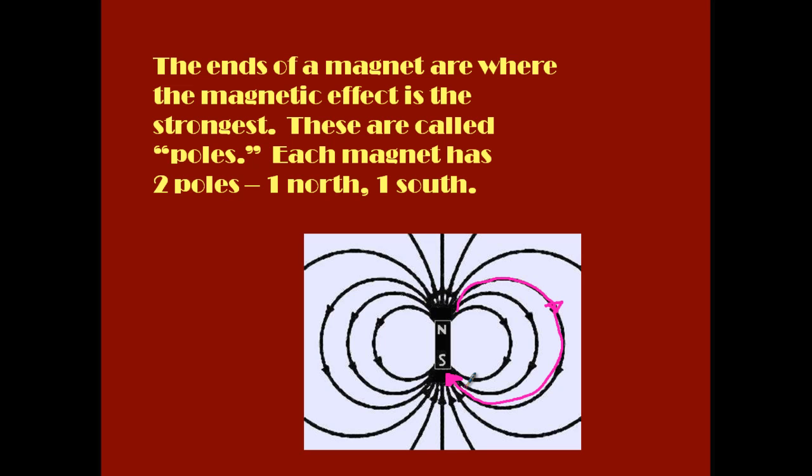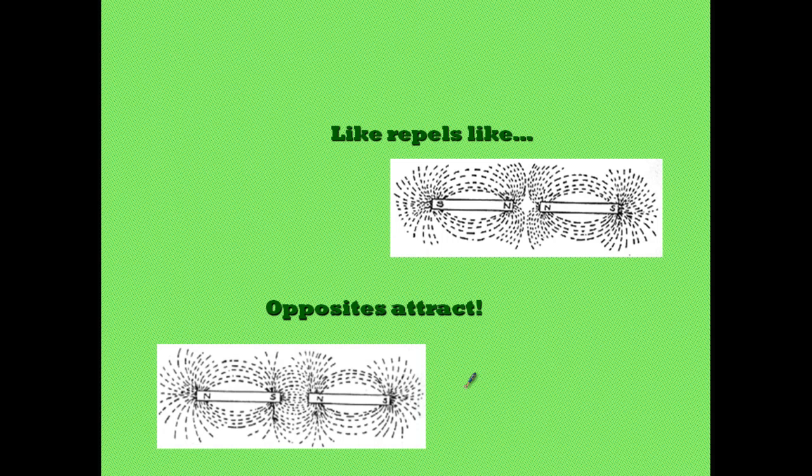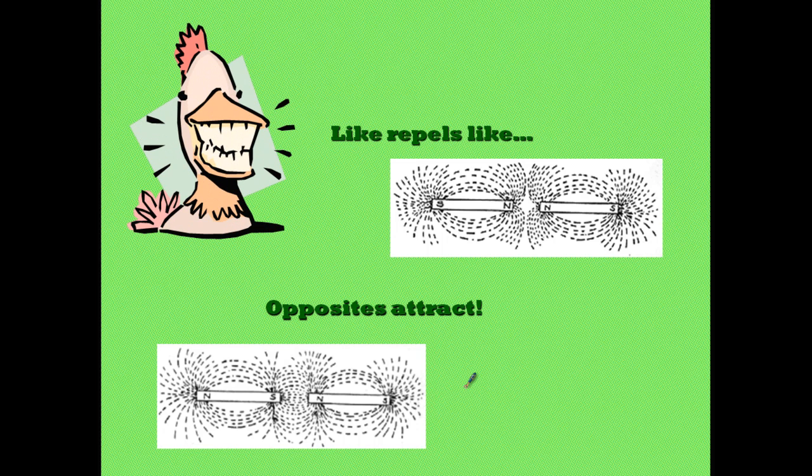So the ends of a magnet are where the magnetic effects are the strongest, and these are called the poles. And each magnet has two poles, one north and one south. Every magnet has two poles. So like repels like, just like charges, like positive charges repel other positive charges. And also like electricity, opposites attract. South attracts north, just like negative attracts positive in electricity.